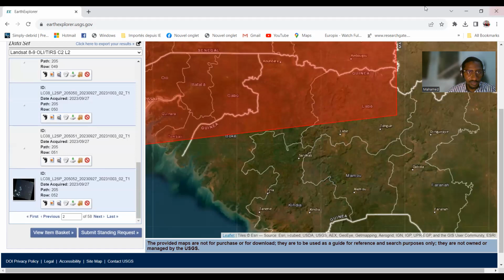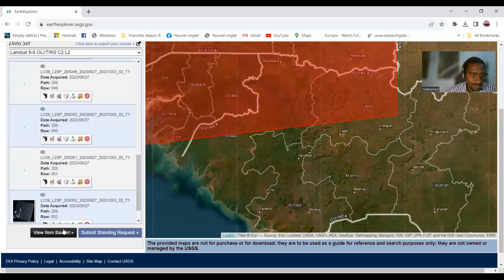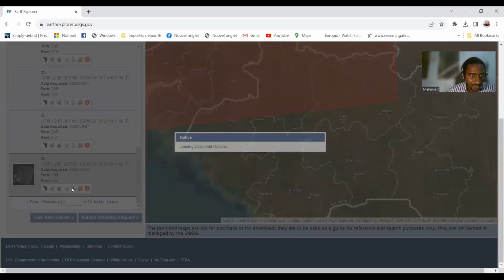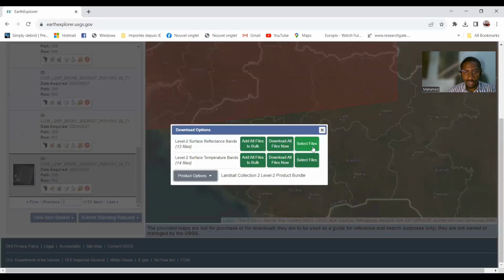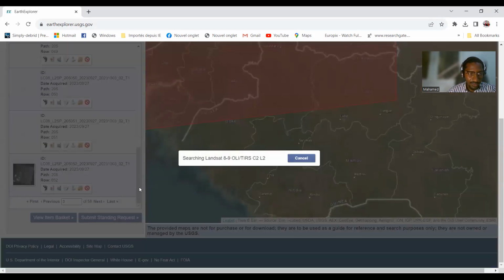So after you find the suitable place you want to download, the next thing is to just click here on download and you will get all the information you need. Actually, I already have the data I want to download, so I don't want to do it. I just want to show you the website and how to find satellite data freely.